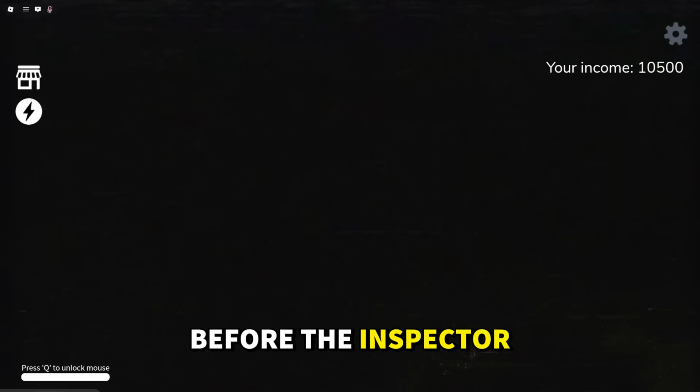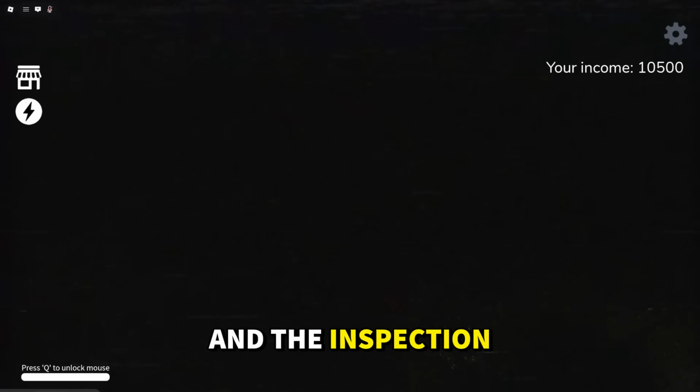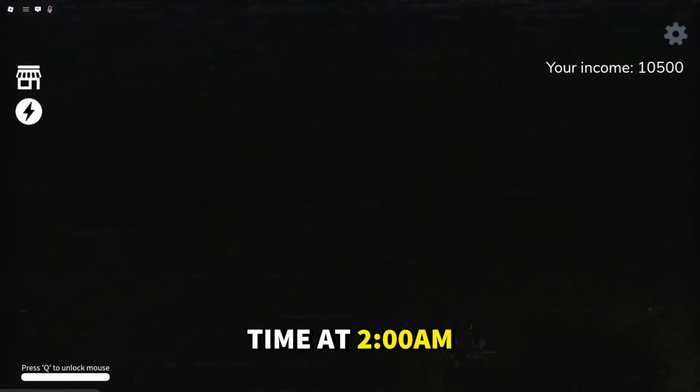But you don't need to turn off everything as well, so it's up to you. But you will need to hide behind this bin before the inspector comes to survive. And the inspection does happen every time at 2 AM.